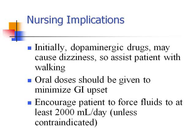Oral doses should be given to minimize GI upset. And we're going to encourage them to force fluids to at least 2,000 milliliters a day. That's 2 liters, unless it's contraindicated. Why would it be contraindicated? Somebody's got a heart condition and can't handle the extra fluid. So we need to look carefully into that.